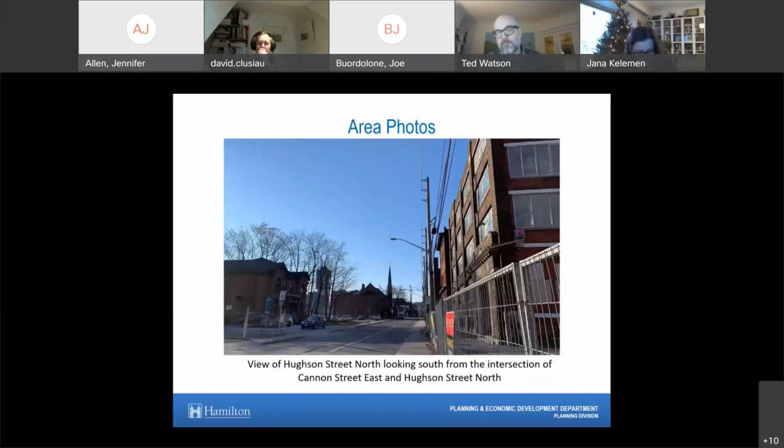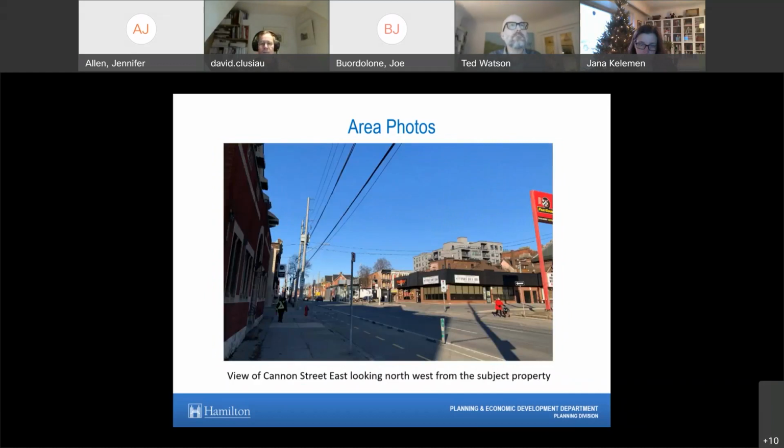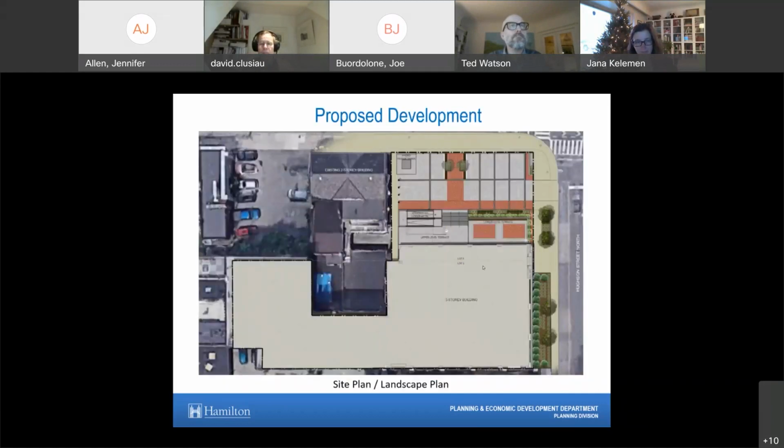And then this is the view of Houston Street looking south from the intersection of Cannon Street East and Houston Street North, as well as the view of Houston Street North looking north from the subject property. And the view of Cannon Street East looking northwest from the subject property. So this is the site plan and landscape plan for the proposal.